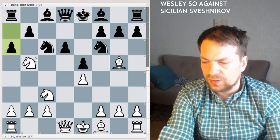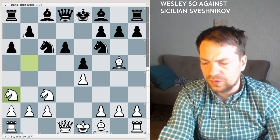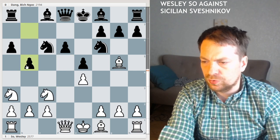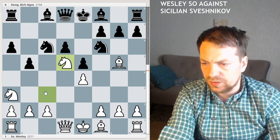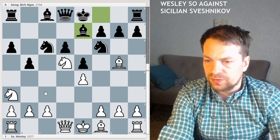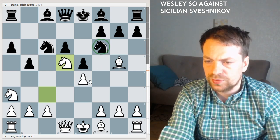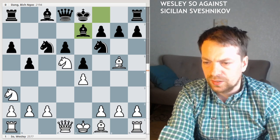So a6 now. So the bishop has to run away. b5 and knight to d5, because b4 is a threat with a double attack on the knights, and knight to d5 is forced basically. Bishop e7, because black is threatening this knight on f6. So bishop e7, you need to develop the piece.